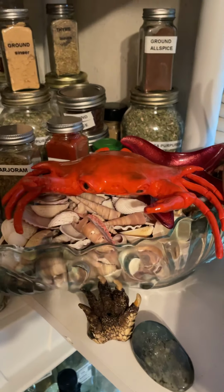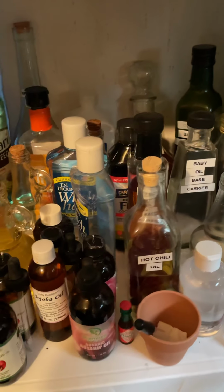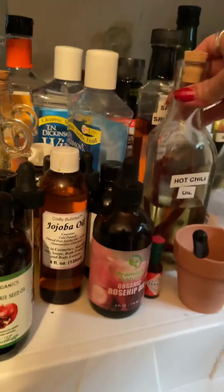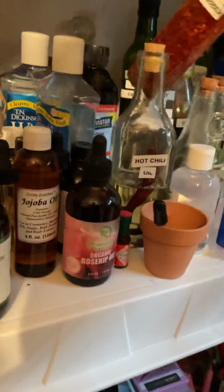And then I have carrier oils and stuff like that here. All kinds of carrier oils. Let me put down here, like this hot chili oil. I make these. All different kinds of carrier oils. And there's some of my smaller candles here.